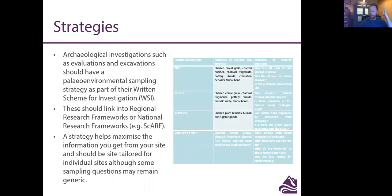And you might think something's not very rich, so it's not really worth taking a lot of material out of it. But if it's not very rich, you should be taking a massive sample. If it is very rich, then you should be taking a sample of at least 10 litres. That's going to make sure that you've got all of the charcoal, all of the plant remains in there.